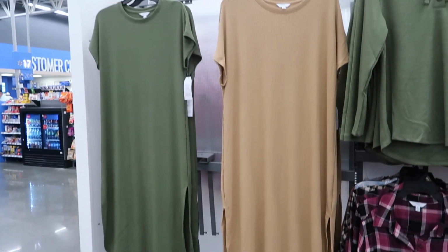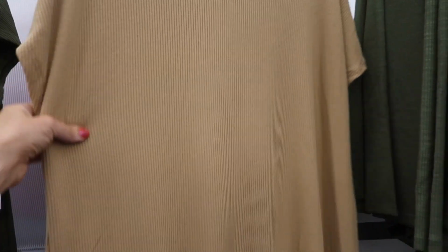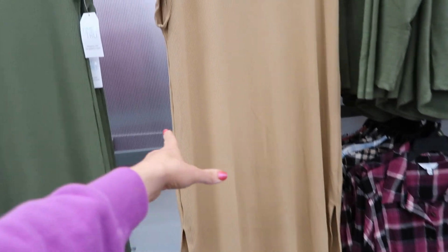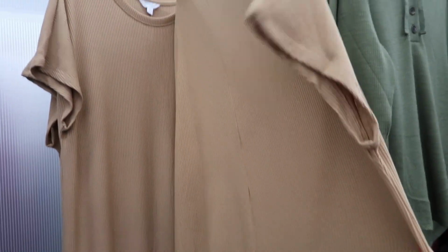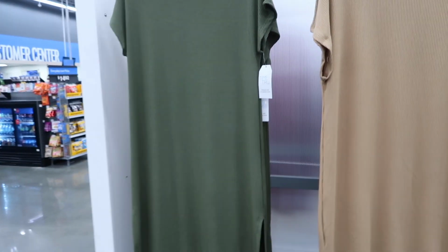Also new sneak peek dresses from Time and True. So they have that higher neckline, dolman sleeve. It's a ribbed stretchy material, midi length, scoops in the middle. You could see the slit on the side, and then the same fit through the back with the seam detail. Comes in camel, also in the green, and they're only $14.98.